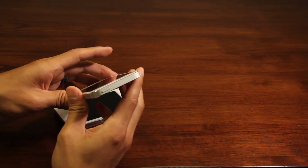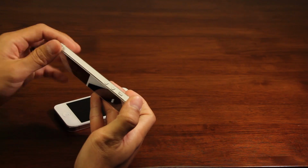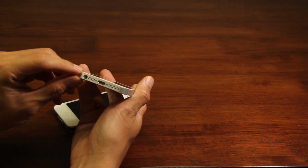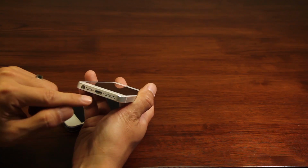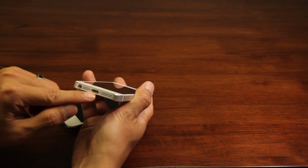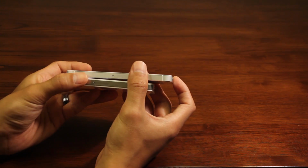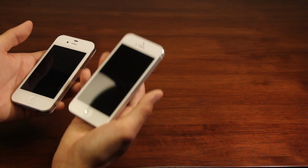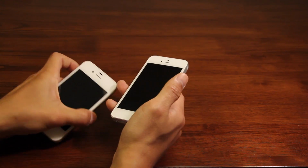You can see the familiar buttons here. The top power sleep button, the volume rockers. The headphone jack is moved to the bottom of the phone, and there you can see the new Lightning connector port. It's 0.3 inches thin compared to 4S's 0.37, so it is thinner, but not that much thinner. You can tell that it is really lighter though.